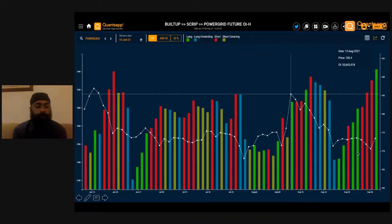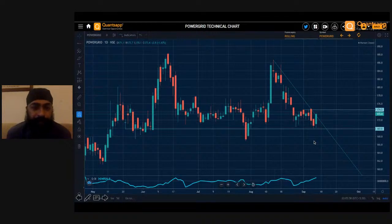So if you're someone who wouldn't want to trade breakouts or is afraid to buy at a high, and you wait for the market to correct before buying or going long, you can have a look at Power Grid. It has come down this week from its resistance, but it rebounded yesterday with a good long build-up and significant open interest building up in the futures. As I said, it has been bearish for the last couple of weeks, and is now trading near support. A good stock to watch if you're waiting for a pullback and looking to go long.